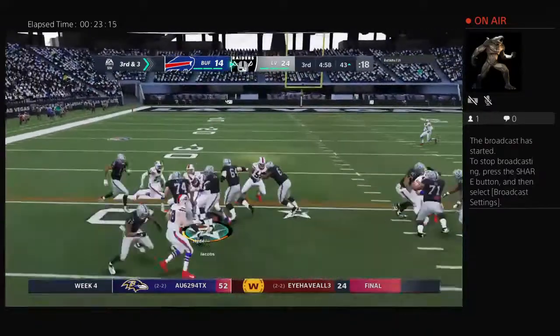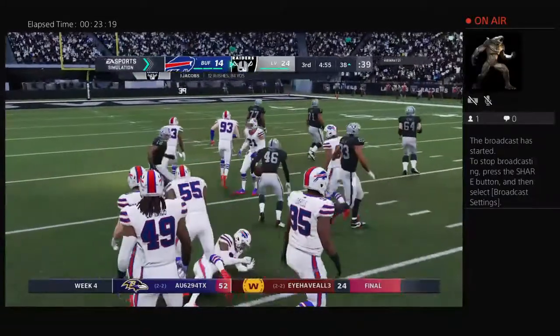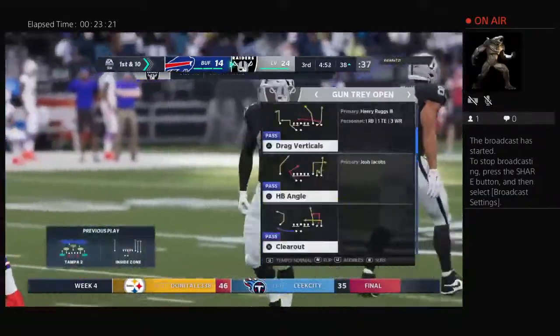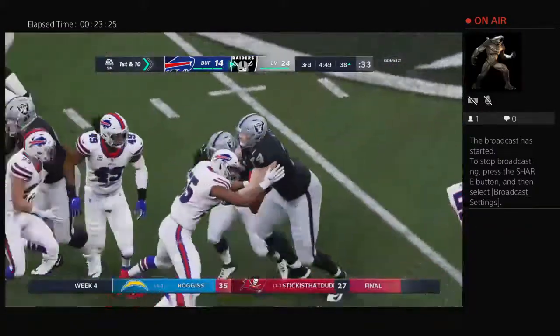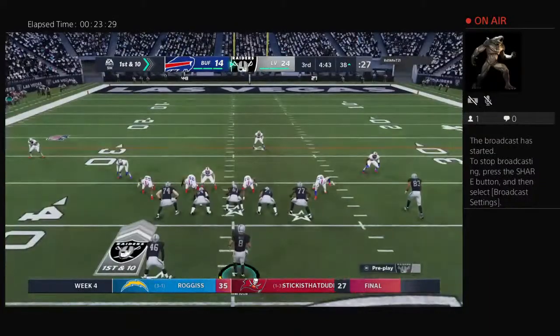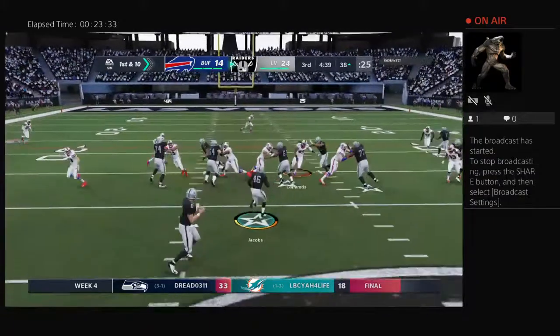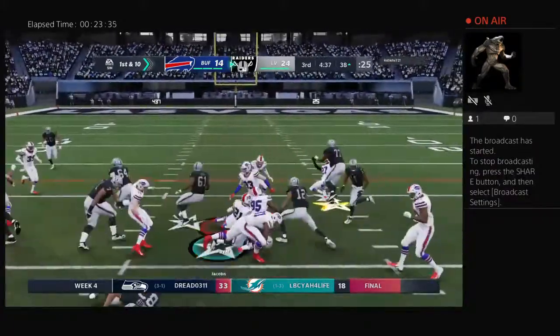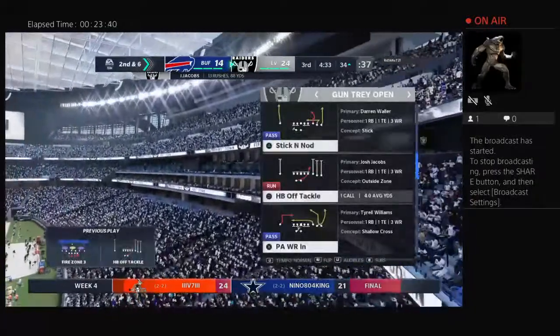Trying to run for it with Jacobs. And brought down, but not before he was able to break the tackle, and the extra effort moves the sticks. A gain of 5. 1st down Raiders. 38-yard line. On 1st down, Jacobs. And he's brought down at the 34. Call it a gain of 4.